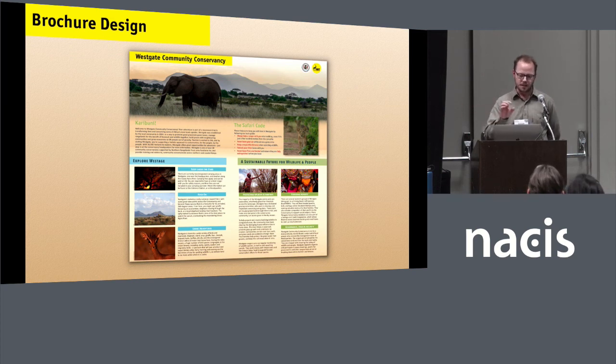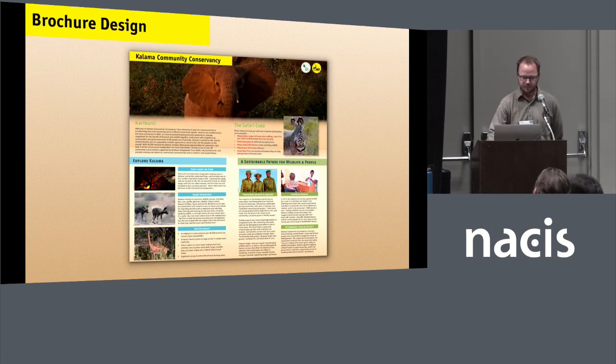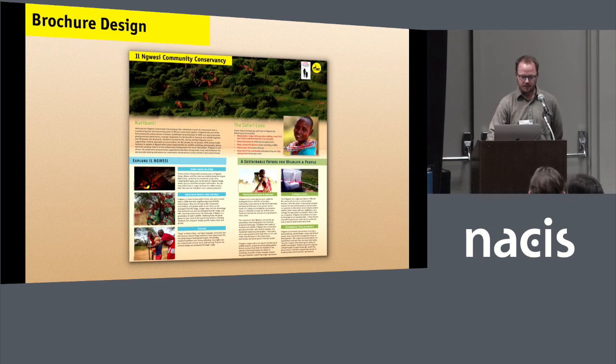We wanted to ensure that we have boxes for images, corresponding text, that it's fairly clean and works well and can be updated easily. They have an amazing resource of photographs that National Geographic has allowed them to use, and so it's quite a treat to be able to pick from imagery like that. So we did a few brochures here.